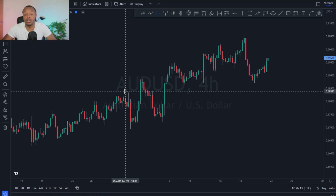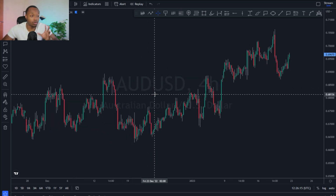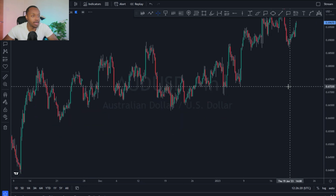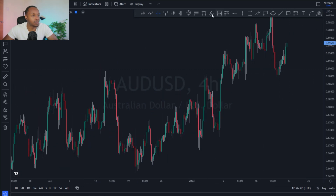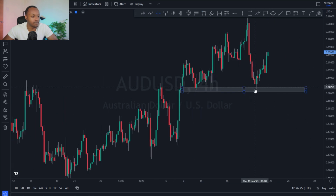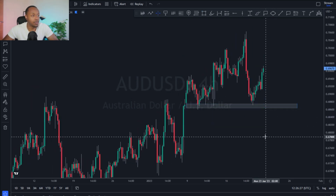Okay, so now on to AUD/USD. AUD/USD is still quite corrected, but it's still definitely a bullish market. We can see the higher highs and the higher lows here. We did come into a very, very nice place just before the week ended on Thursday, I think it was. Bounce from there, really nice push to the upside into resistance.